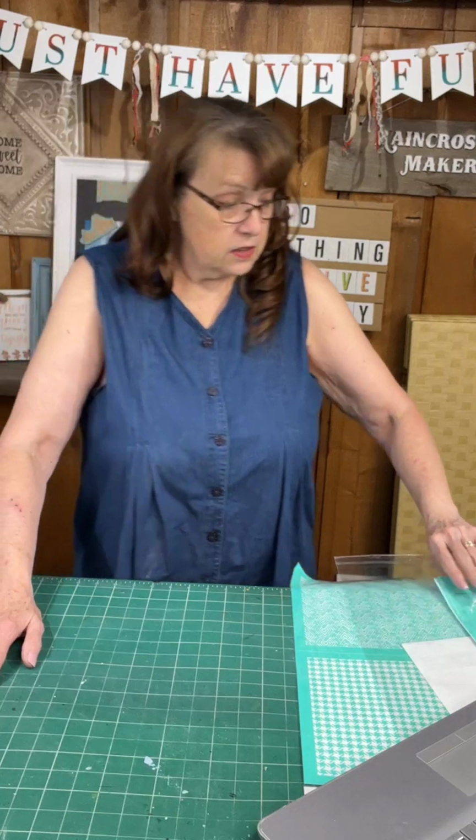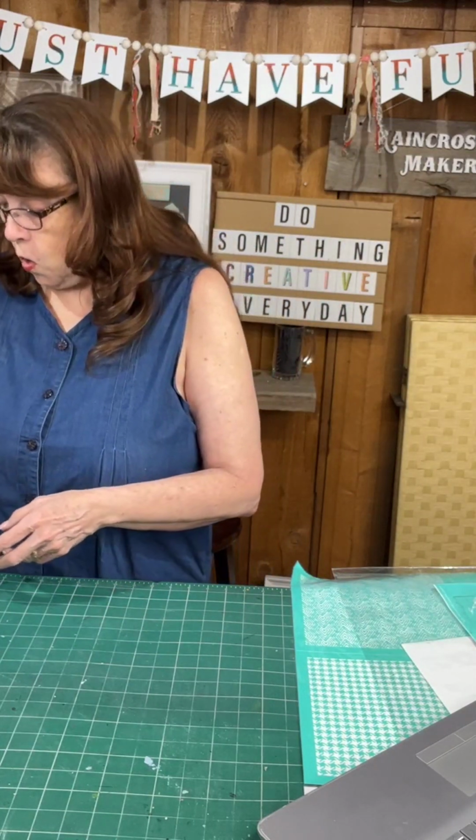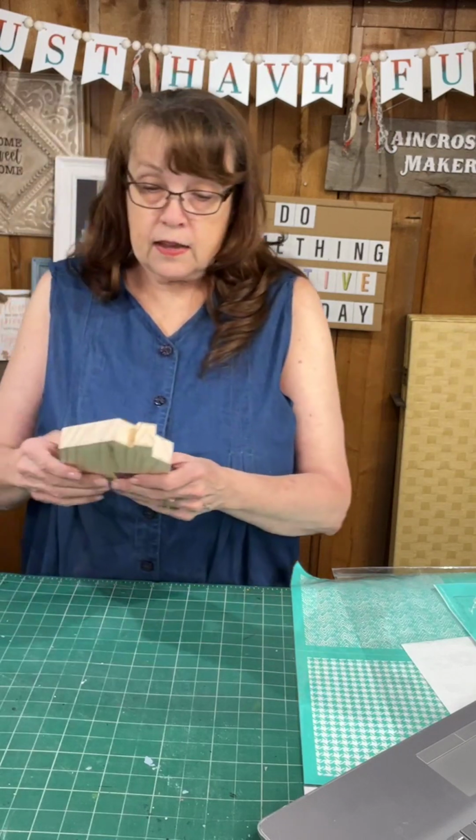So let's get started. We are going to use my brand new order, my launch order. They let us purchase it early. It won't come in until tomorrow. So I do have one of the transfers from the new release that I'm going to use tonight, as well as an old favorite of mine. We're going to kind of do a home project.